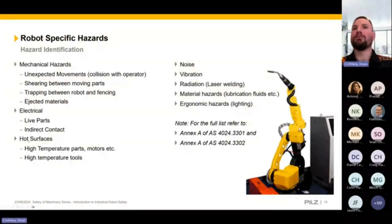A little bit of an overview. So some mechanical hazards, unexpected movements. Again, that's what I think is the big one with our robot applications, unexpected startup, unexpected movements. Shearing between moving parts, trapping between the robot and the fencing, ejected materials. Of course, we need to capture our electrical hazards associated with our robot applications. If applicable, maybe some hot surfaces, noise, vibration. Now, there is a list in both Annex A's of 3301 and 3302, which give a little bit more information around the hazard identification, what sort of hazards we need to be aware of and what sort of hazards we need to identify.